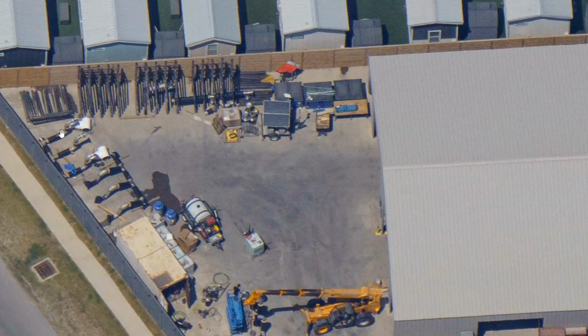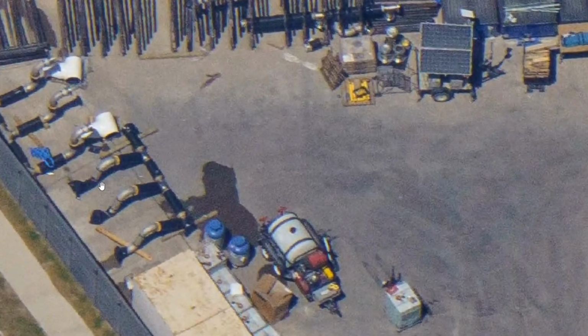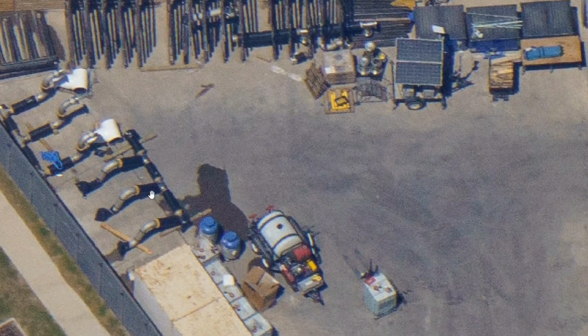So some more manifold has arrived and it has now been delivered. And it could be for underneath the hippos, these ones. And in typical SpaceX style, they're prefabbed rather than welded on site.